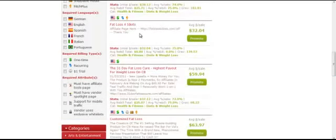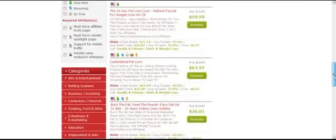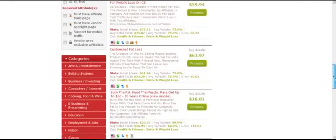Okay, Fat Loss for Idiots, that's another very high converting product. The 31-day fat loss cure. Now this has a gravity of 68.33, which is a very healthy gravity, so that might be one to look at. Customized fat loss, that's going down to 40. Burn the fat, feed the muscle.